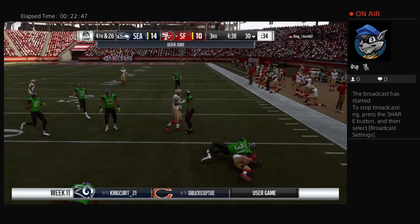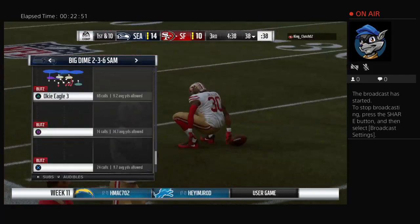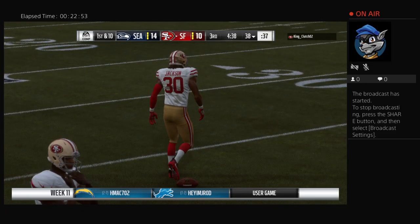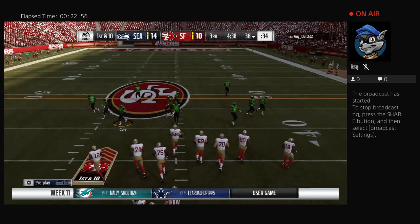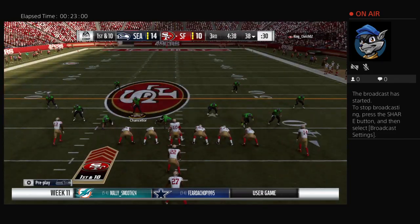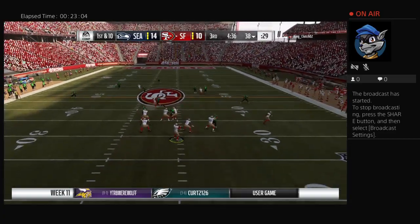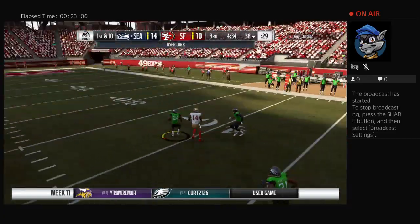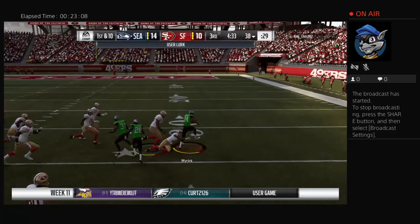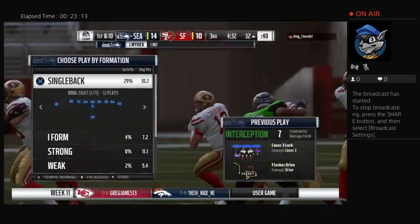The quick feet by Jackson. Great blocking, nearly sprung him there. 28-yard return. And the Niners will go on offense. 1st and 10. Good starting field position for the 49ers as they have it 1st and 10. Try to shake off the interception. He'll look to throw. And he'll get this back to the 32-yard line.